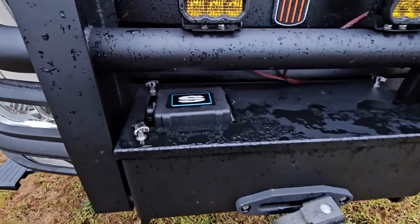We're running huge Goodyears. We got a King air ride system as well. Air brakes. It's a heck of a suspension system, my friend. It's got 200 gallons of fuel, so it's about an 1,800 mile range. Wow.